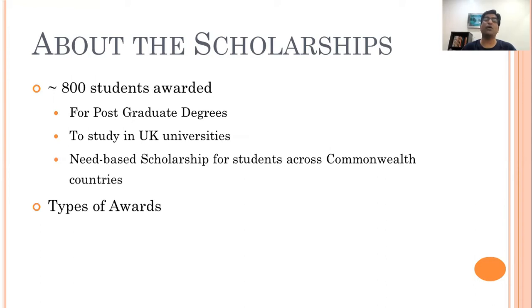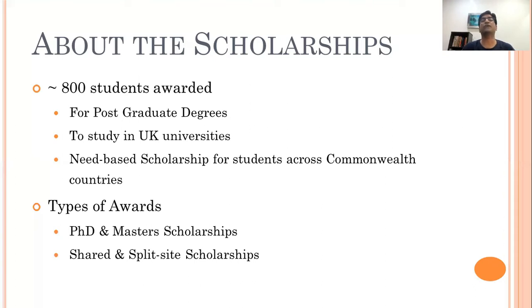What are the kinds of awards available under the Commonwealth scholarships? Well, while there are many kinds of scholarship awards, the way to analyze them is that most of them are postdoctoral or postgraduate, which means that they are PhD or master's related scholarships. This also includes criteria such as shared and split site scholarships, where the criteria can vary with regard to what are the host nations and what are the kind of countries that become eligible for such scholarships.